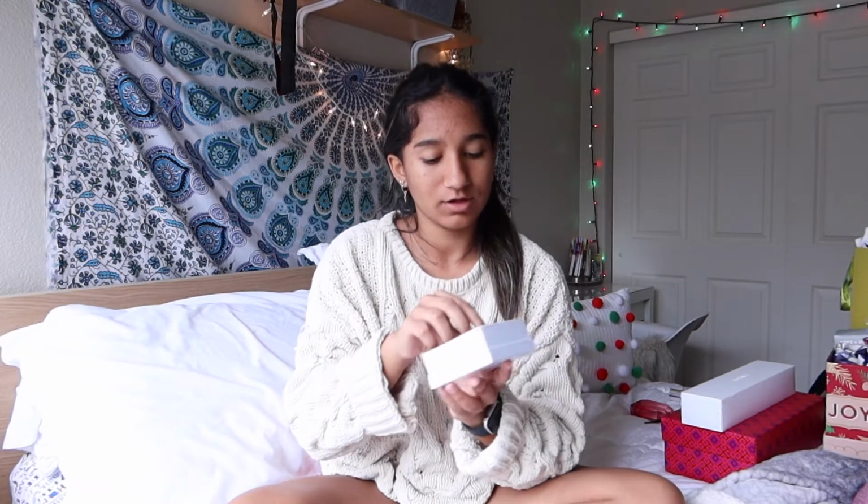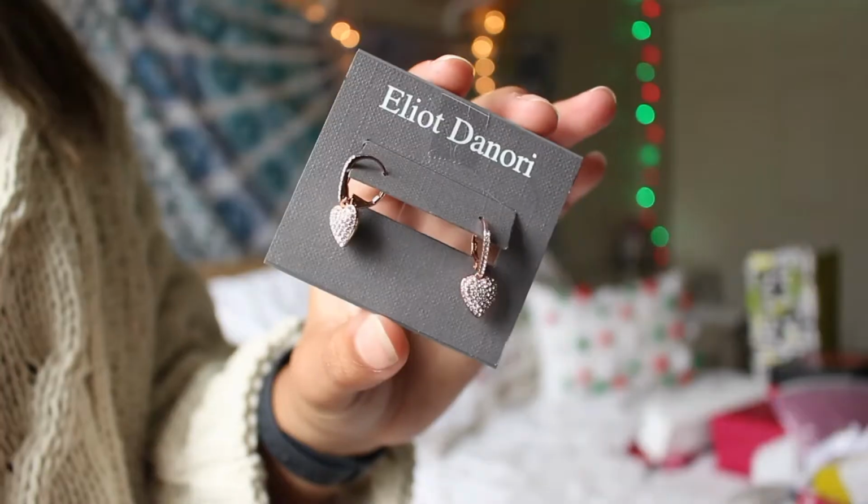I got these earrings from my mom. They're from Macy's in case you guys want to get them yourself. They're like little hearts with rhinestones on them. You can't really see. I'll try to do a close-up if I remember. But it's Elliot Denori. Yeah, they're super cute. I love them. Oh, that reminds me. I also got my doubles pierced on Christmas Eve, so that kind of was like a Christmas gift. So yeah, got earrings and then my doubles.